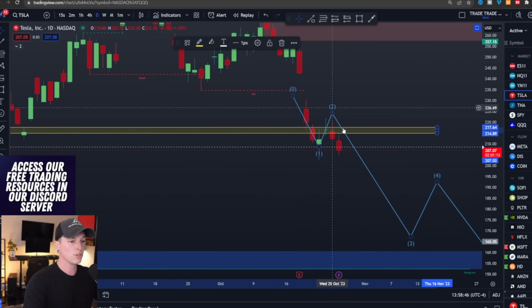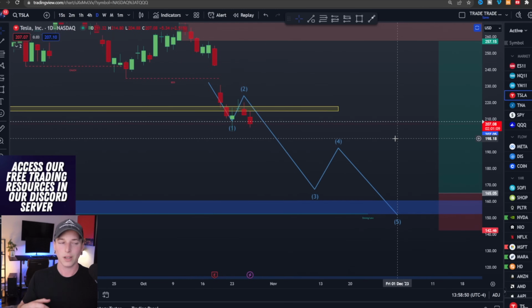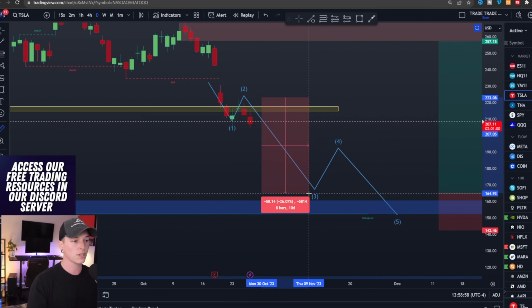Now, the 1, 2, 3, 4, 5, these are Elliott wave impulses that I've drawn. This is not definitely going to happen. This is just something that we were toying with yesterday. And this could be the potential third leg of an Elliott wave impulse, which could drive us 26% down to about $160 on Tesla.